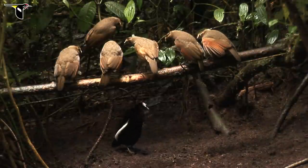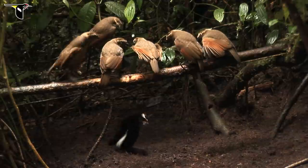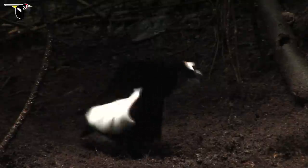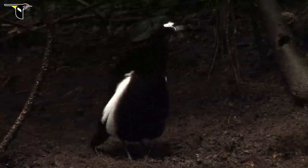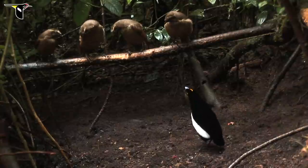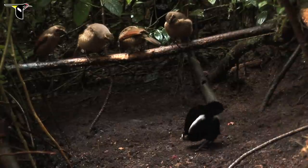Here the male stands in one place, dips down, lifts up, does a little hop, and he ruffles and shakes his flank plumes. Also see how he shakes his head and flutters those whisker feathers under his chin. The main thing about the hop and shake is that it's the lead-in to the quintessential Parotia display, the ballerina dance.